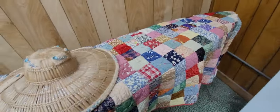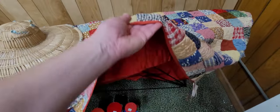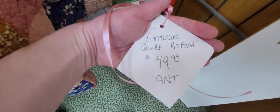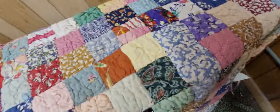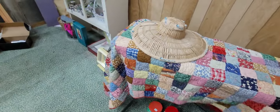Look at this old quilt. Love it, love it, love it. Love that. How much is this? $49. And maybe half off. That is super cool.